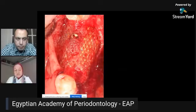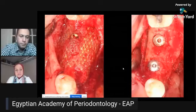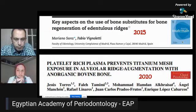So you remove the titanium mesh and then you place your implants. As you can see, we have a huge amount of bone that was very tough and very strong on drilling, and it was a successful case. We did the prosthetic part, but actually I don't have the pictures of it. And you can think, is it possible to graft the bone with just the xenograft, or do you need a combination of xenograft and?